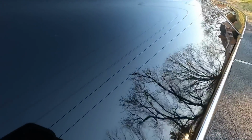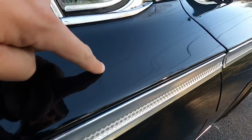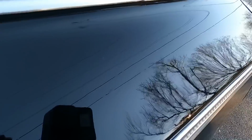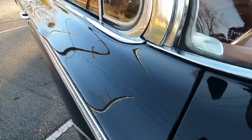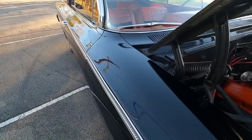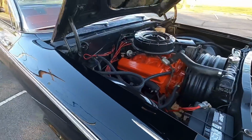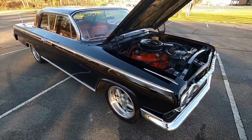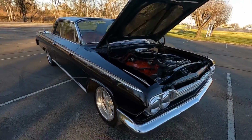Looking on top of your door here, do you see the dimples? The little bubbles popping up. That's paint work prep. So somebody didn't prep it exactly right in this spot, and now you have this acne that is popping up. And you got a little bit of pitting right here on some of your trim in the front. We've made it all the way around. Let's check this interior out. We'll get it started up and we'll conclude this video.